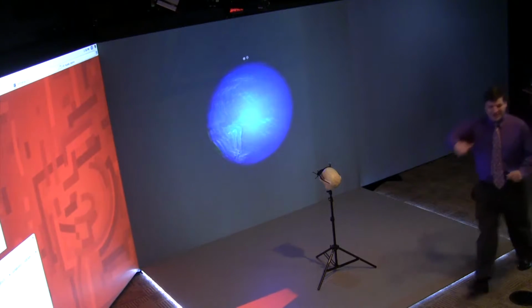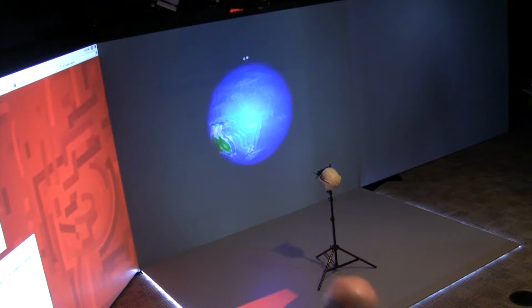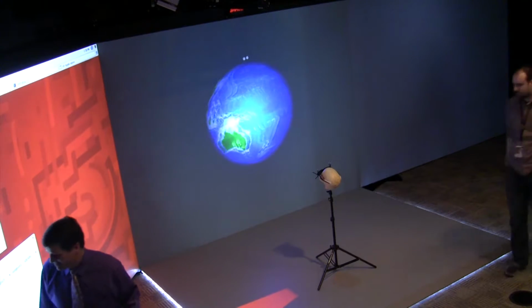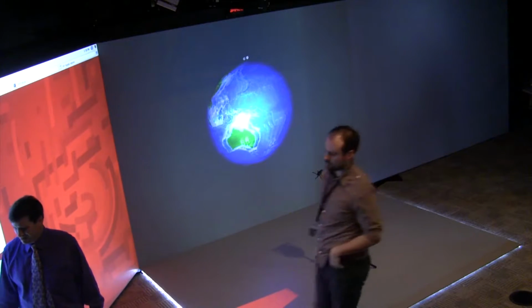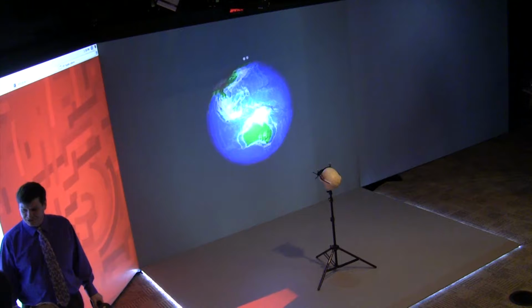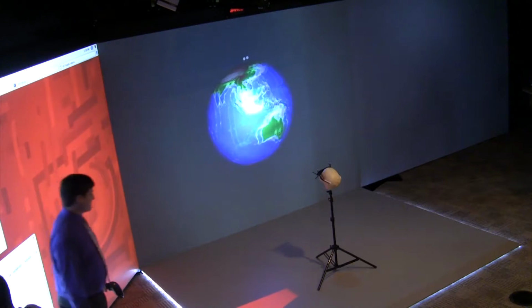So we got stereo glasses. Should we break out the stereo glasses? Get a little pipeline going there.